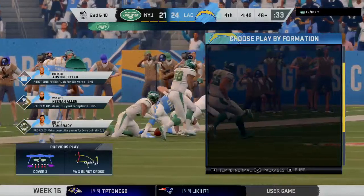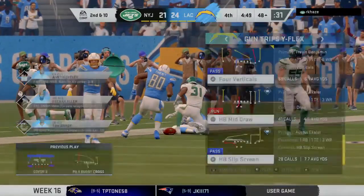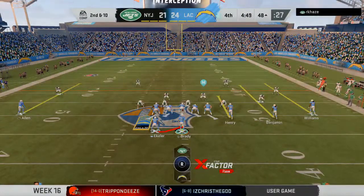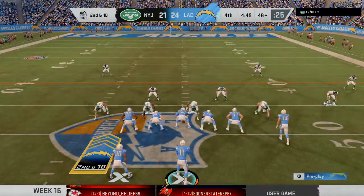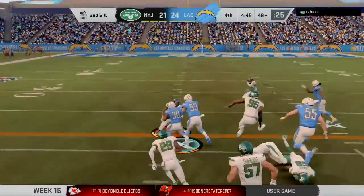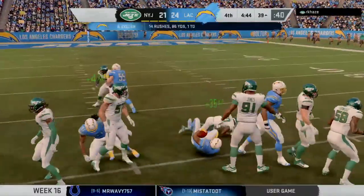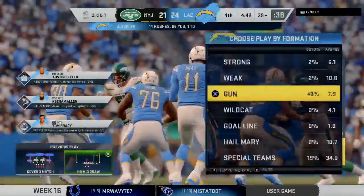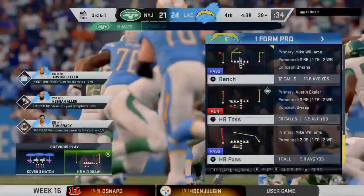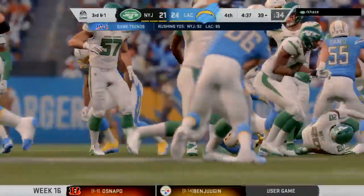That throw by Brady, incomplete. Brady's incompletion on first down leads to a second and 10. Draw play. It's Eckler. And he's going to get this down close to a first at about the Jets' 39. I thought that was a good call. Passing situation on second down. They hit him with a draw instead and pick up nice yardage.